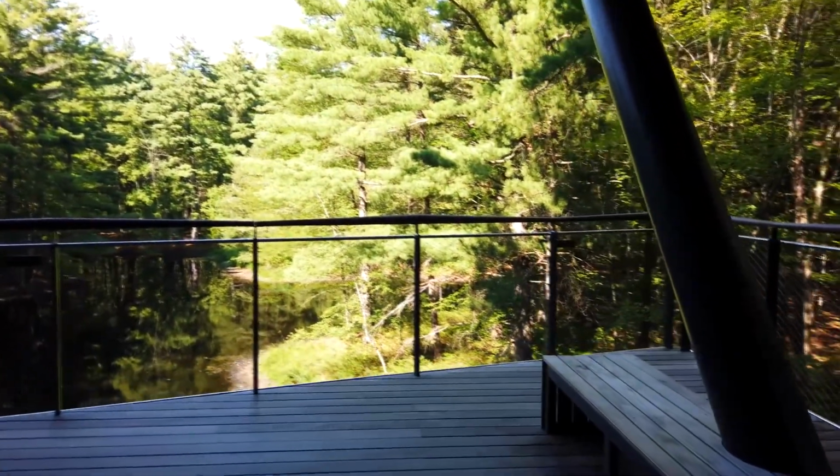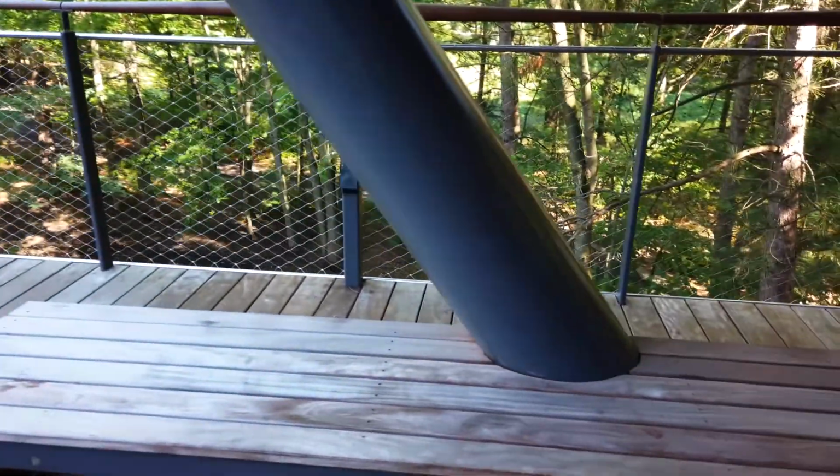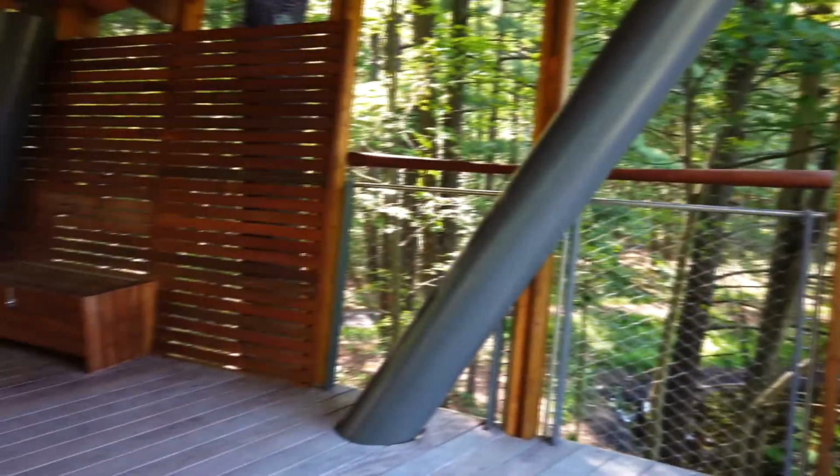There's a nice area here at the one end of the canopy where you can just have a seat. Plenty of seating here and over on the other side as well. And just sit back and enjoy nature.